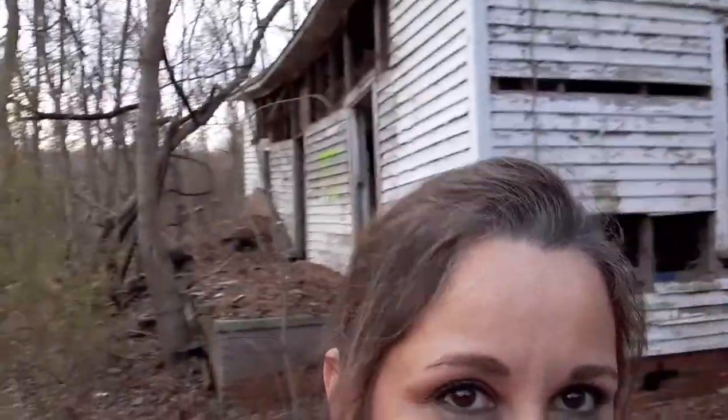All right, guys, I just took you to explore this old abandoned mill house. The old Burlington mill houses here in the High Shoals, Lincolnton area. It was a great find. I don't know what I got, doesn't matter. It was a great explore. Got some great pictures, and I hope you enjoyed it.